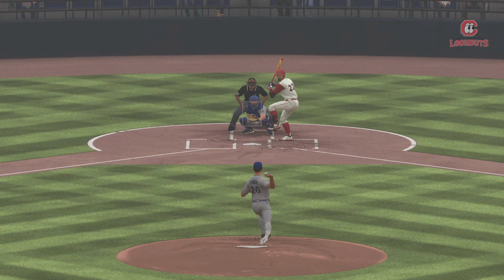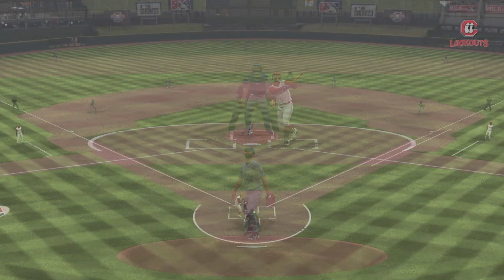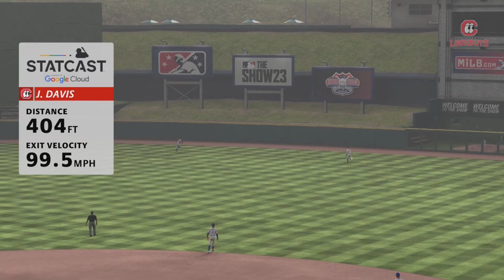Oh, that one got in the jet stream on a line drive. We saw the numbers on the backs of the jerseys of the outfielders, which is usually bad news, and all of a sudden, they're back in this ballgame.